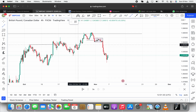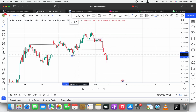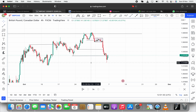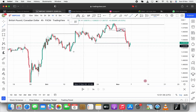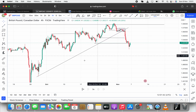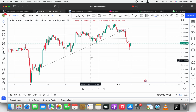So you see price taking out lows in the market, giving out break of structure. Another low's been taken out here again. And now where we're here, if you want to draw a trend line, you see that the pound chart is looking to fall right down, talking of a lot of pips down there.